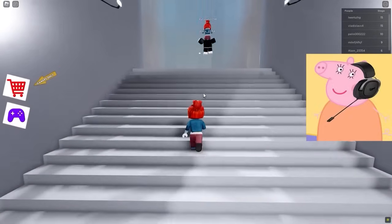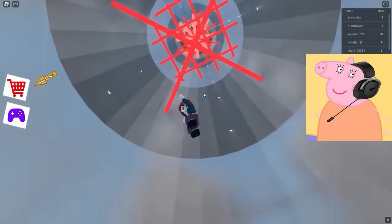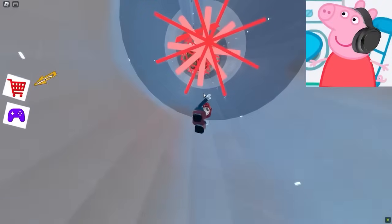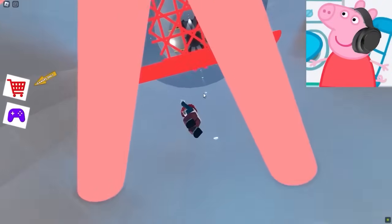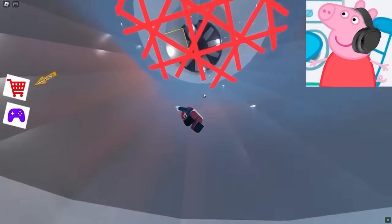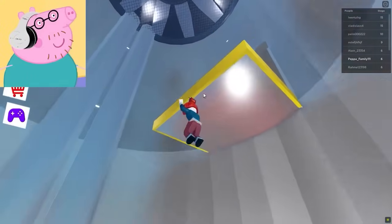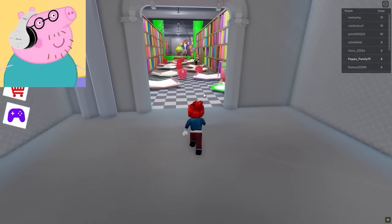Okay, this looks like a vent. It's got lasers again. Oh no, family, be careful. There's a lot of lasers in here. Don't touch them or we'll die. It's very dangerous. Last lasers. Family, we made it through this crazy ordeal and survived. All right, let's move on.